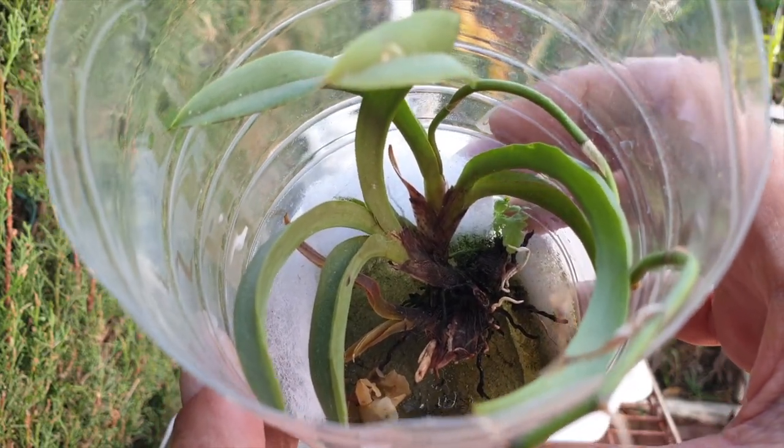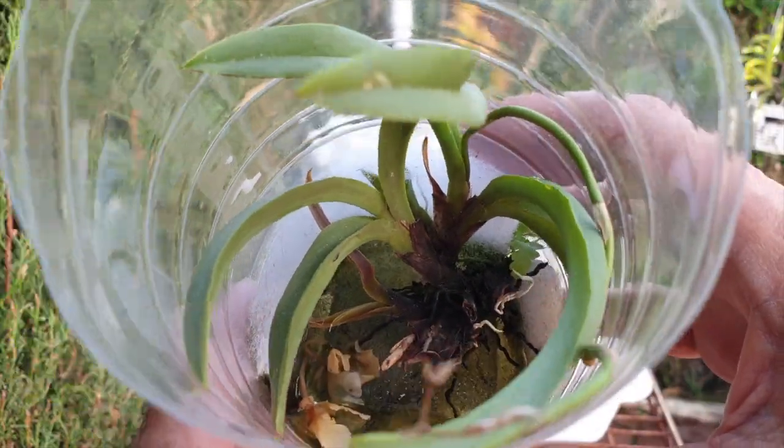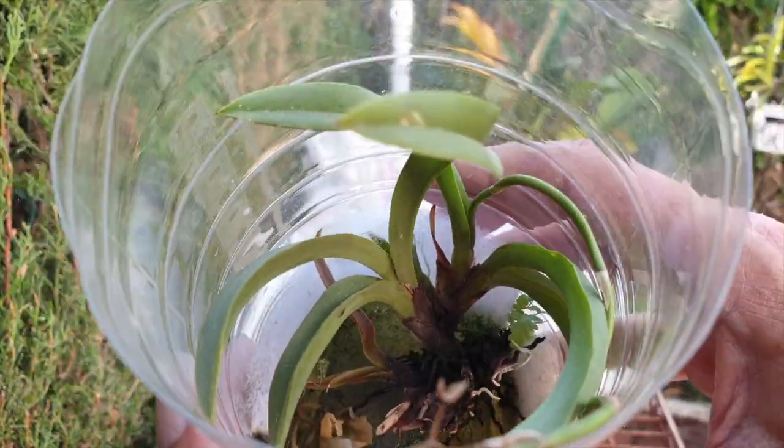So these orchids that I'm showing you now, we will be addressing them, but in another video. Don't wanna make this too long because I have to recover again.